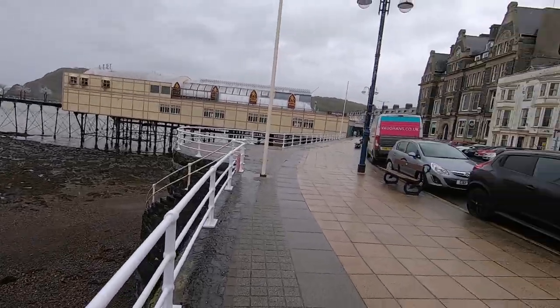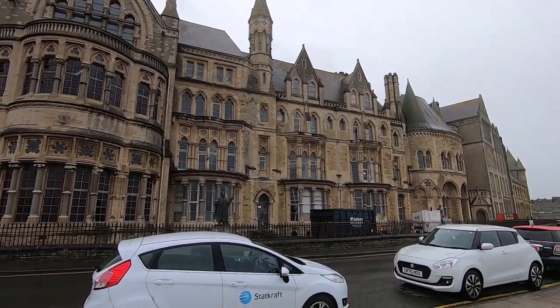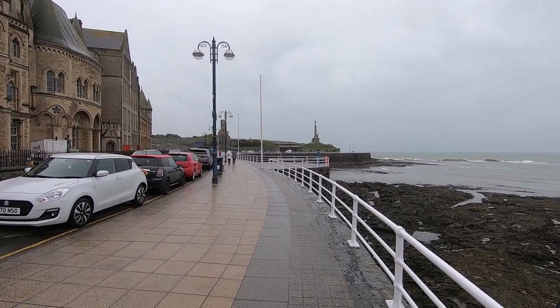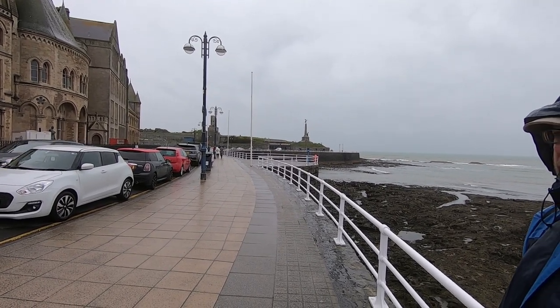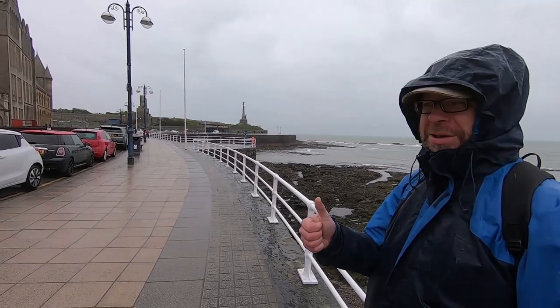So we've been past the pier. This is sort of old university buildings. And we've got the castle and the headland to get round. I'm going to carry on until we get to the foot of the big hill, and then I'm going to try and get up the big hill, and we'll see where we go from there. Make or break. Stay tuned for more updates.